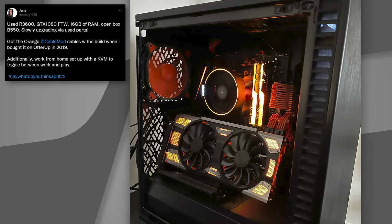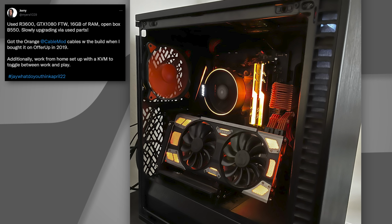Anyway, his system here is a used R3600 or Ryzen 3600, a GTX 1080 for the win, which by the way is still a very powerful card for today's games and such. Some more modern, more cutting edge tech games are gonna probably push a 1080 to its limit, but I digress, you're still gonna be able to play plenty of games.